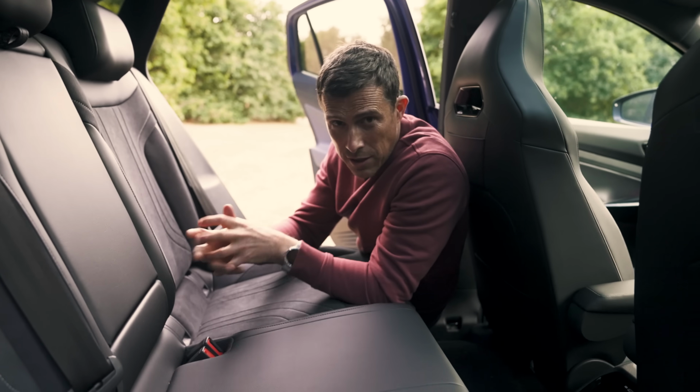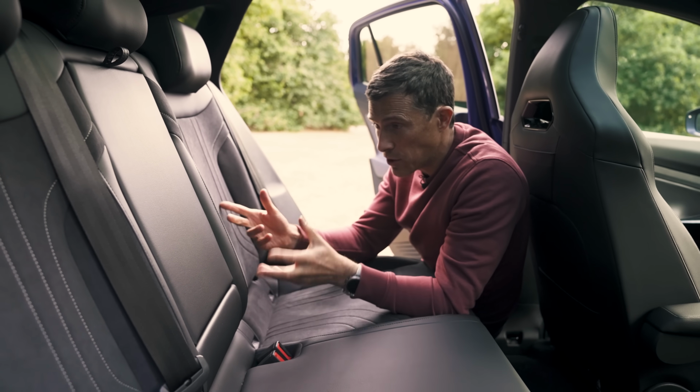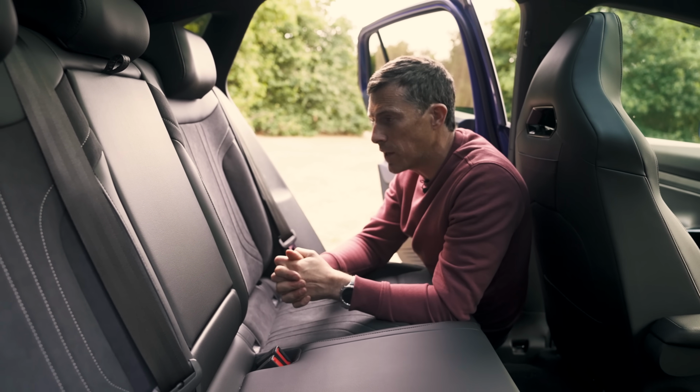Easy. These seats may look like they're leather and suede, but they're not actually made from dead animal skin. They're constructed from recycled materials, which is perfect if you fancy doing a bit of virtue signalling.